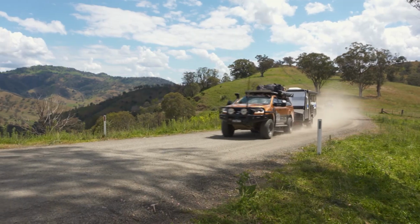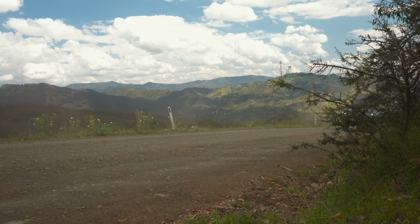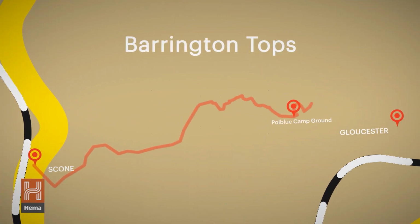I'm in the Ford Ranger Wildtrak towing an Easy Trail Parks 13 Mark II. Bill is in the Ford Everest Titanium. For our trip, we'll be based at Polblue Campground in the heart of the Barrington Tops National Park. From there, we'll explore the 5 best trails, including a few rather random ones. But we start out at Moonan Flat in the Upper Hunter, where we leave the bitumen and set a course on the dirt for the Barrington Tops.